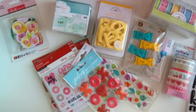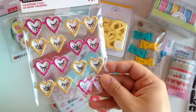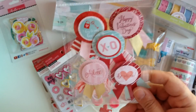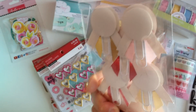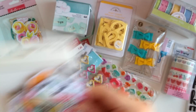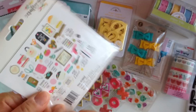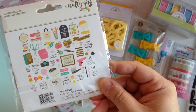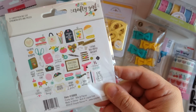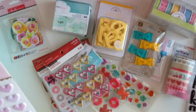2 of those. And then, oh, we got some more stickers that I forgot to show you guys. We got more of these. Some of these. I missed out on these, so I'm glad I got them. These are the clips. So cute. And then we got the Simple Stories Crafty Girl ephemera pack. This ephemera pack, you guys, is adorable. Oh my god, it's so cute. I love the colors too.